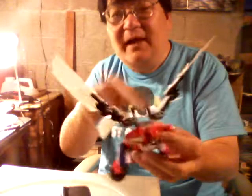And they fold, and they move. This is via a bunch of Bionicle pieces that I picked up in bulk, yada, yada, yada. But yeah, they fold, they move, so he can look like... see? Insert obligatory sound effects here.